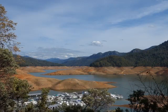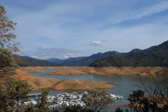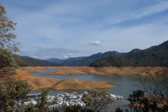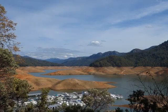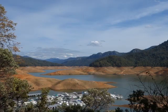What you see beyond the houseboats is the McCloud River arm of Shasta Lake, and while we cannot pinpoint its exact location, below these waters in this general area once stood the former Baird Fish Hatchery.